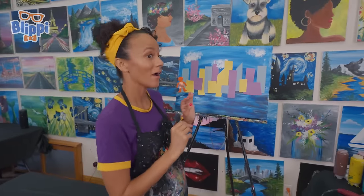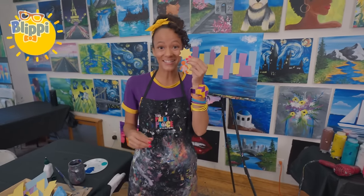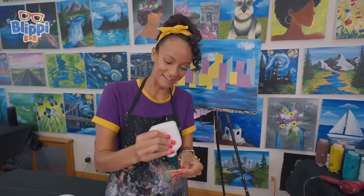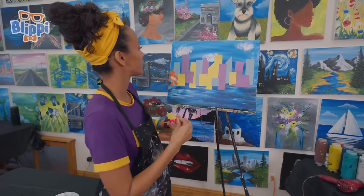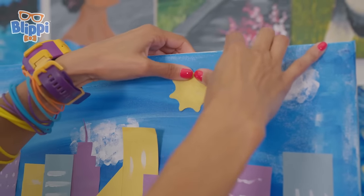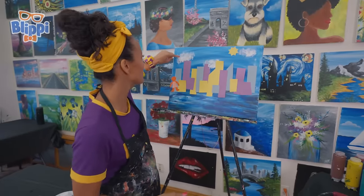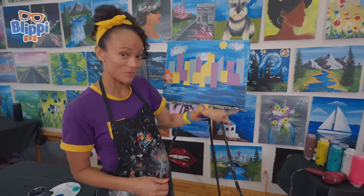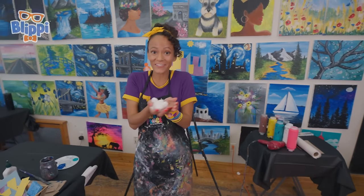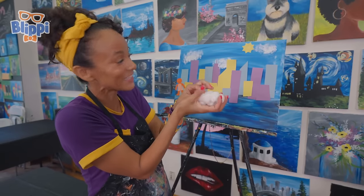And, oh, my sunshine! To find my felt. Sunshine, there it is. Okay, I'll put the sun up here. Oh, I love it. I think it would be really cool to add some cotton balls to my clouds. There's some over here. Oh, don't these look like clouds? Soft and fluffy and white.